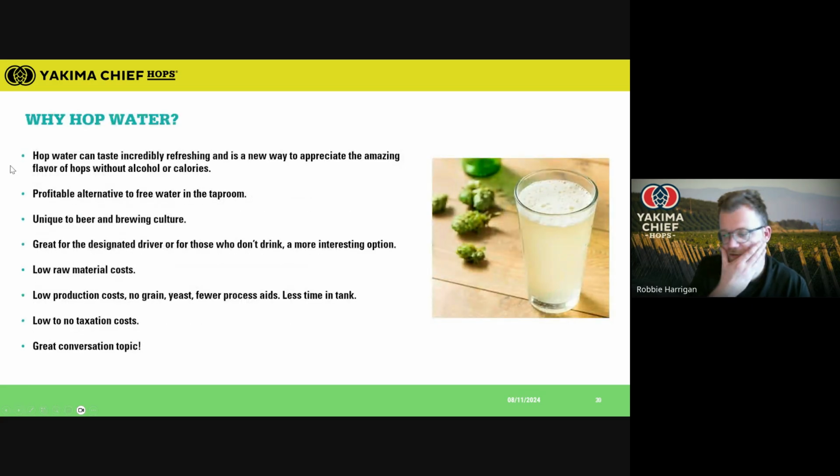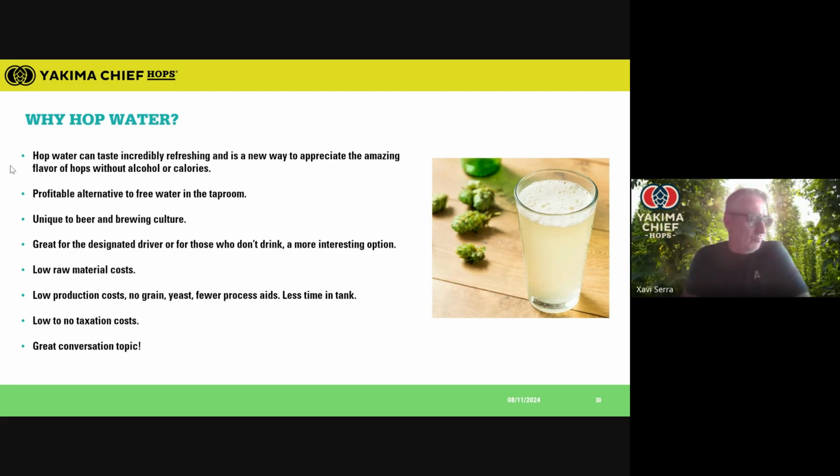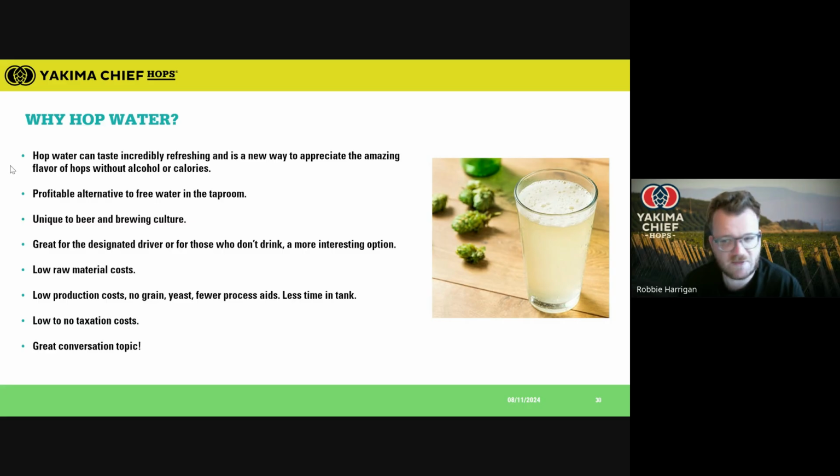So for you as a brewery, why should you? It's super refreshing. I've got some homemade stuff here. It is really good. It's profitable, rather than just giving out a glass of tap water. It's something that's unique to beer and brewing. It's a really good conversation topic. You can still talk about hops without drinking a 7% IPA, for example.